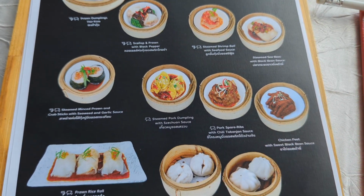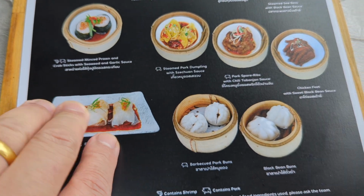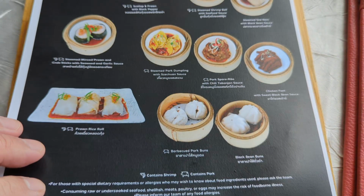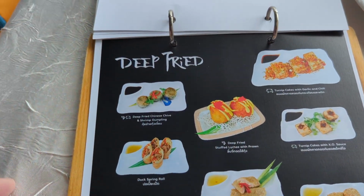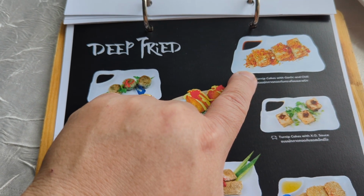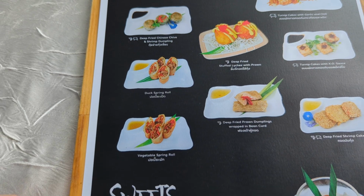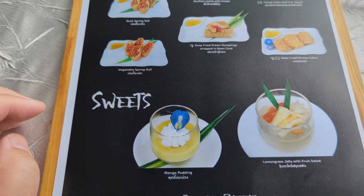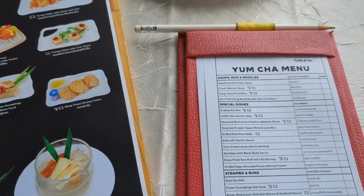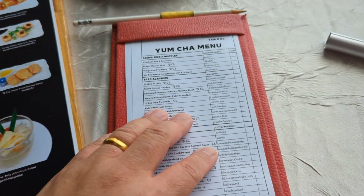Here's your classic chicken feet. And here's a rice roll, the ha chao. And here's some ta siu bao, which is the barbecue pork buns. Next we have some deep fried items. Here's one that I'm going to get, the turnip cake with garlic and chili, the lo bak go. And here's a whole bunch of items that I'm not that familiar with. And here's two desserts. Okay, we're gonna order from this menu. Basically everything on this menu is going to be on this tick-off sheet.